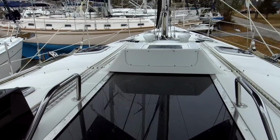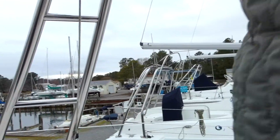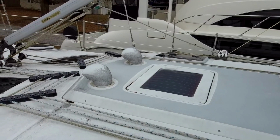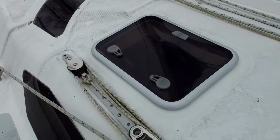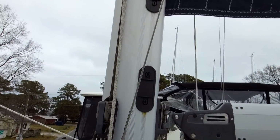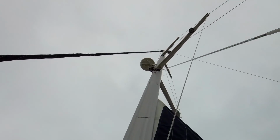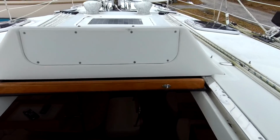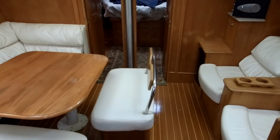It's got some definite dirty topsides, but everything else just looks like it's just dirt. They've got the cockpit adjustable jib leads. Oh, that's cool. Yeah. Alright, and down below. Yeah, there's definitely some crazy in these. I can't pick that up in video, but maybe.